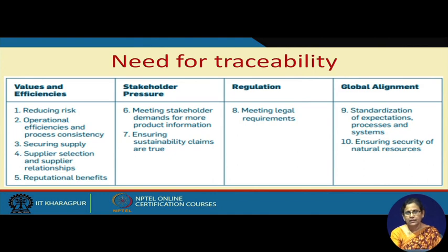Then, as the consumers are becoming more concerned about natural resources, traceability information assures them that natural resources are secured because of your product.